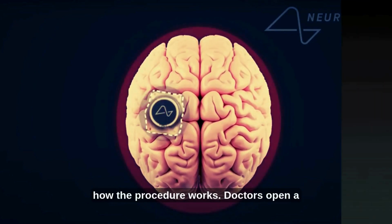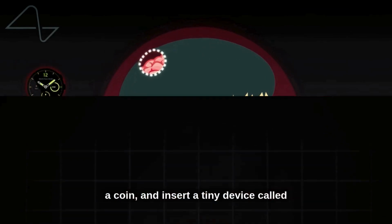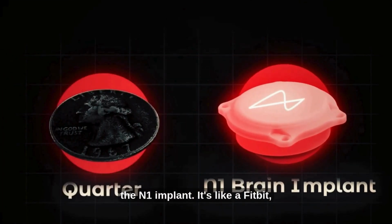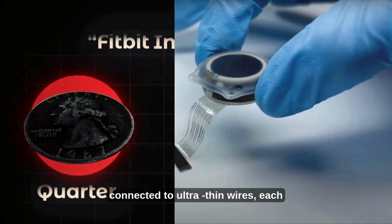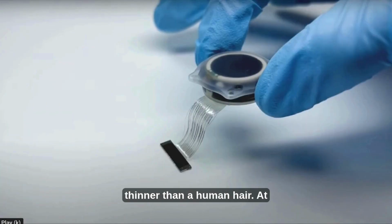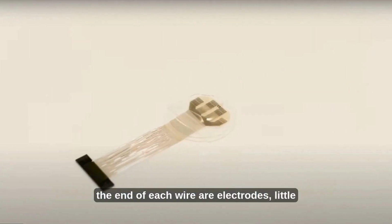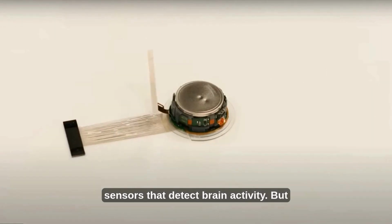Here's how the procedure works. Doctors open a small section of your skull, about the size of a coin, and insert a tiny device called the N1 implant. It's like a Fitbit, but for your brain. This device is connected to ultra-thin wires, each thinner than a human hair. At the end of each wire are electrodes, little sensors that detect brain activity.